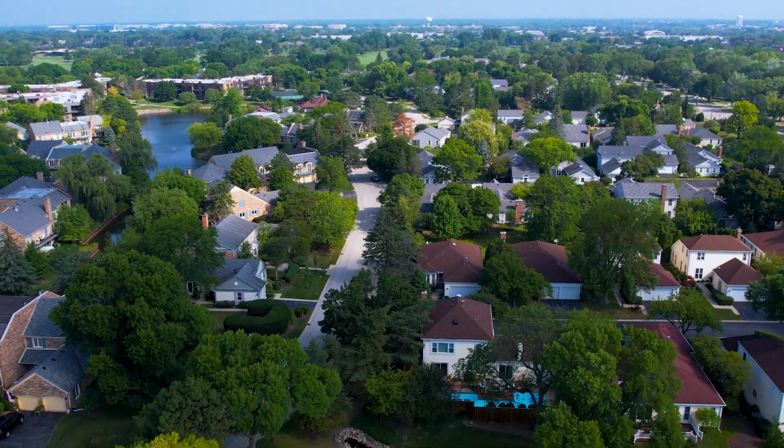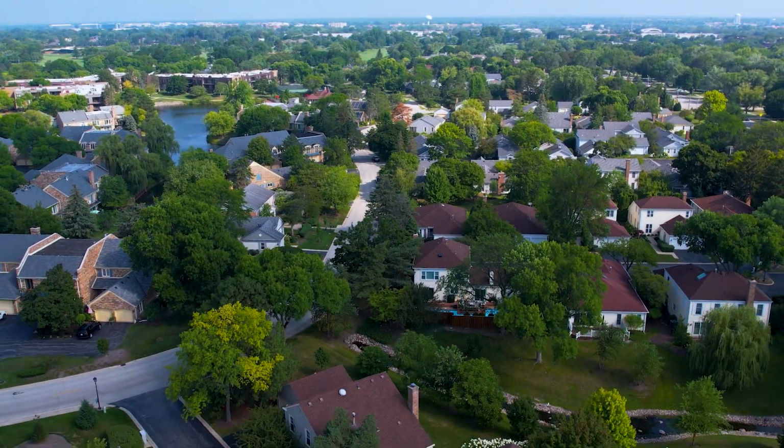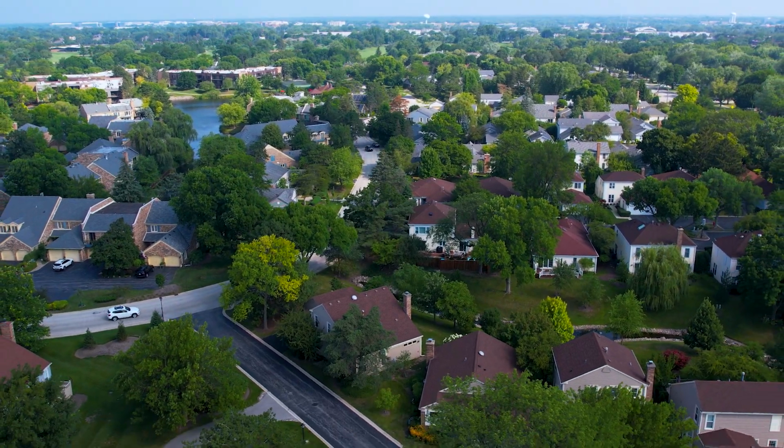If you want to see one of these, please reach out to my team. I've got all my contact information below. You certainly can just shoot me a text and I'll make sure that we get you set up on a search and we can get you over there. These homes don't come up on the market very often. So if you see one you like, you're going to want to pull the trigger.